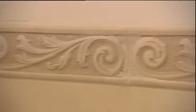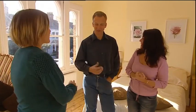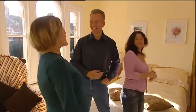I think you had a bold moment with your border tiles. Sorry, what do you mean by bold? They're very bold. They look classic and Roman to me. Yeah, they do not. For a Victorian house, one thing they don't look is classic or Roman.